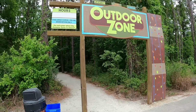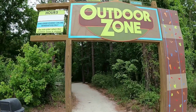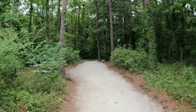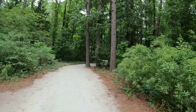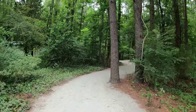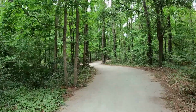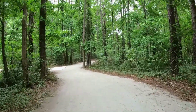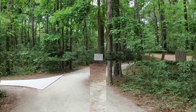Also at the back of the park, you're going to find the outdoor zone, challenge course and zip line by reservation only, slackline, team building, climbing. So I'm going to tell you, I did walk back here a couple days ago when I first came in, and sort of wishing I was younger and more agile, because that climbing wall is pretty intimidating. So I have not seen anyone on the zip line. See if I can get a little closer view of it for you. I think we'll pause and come on back.